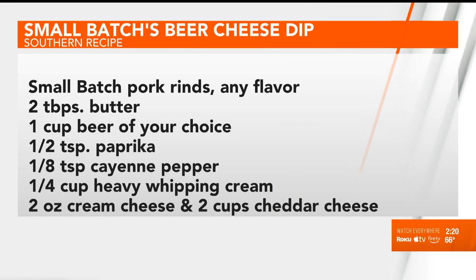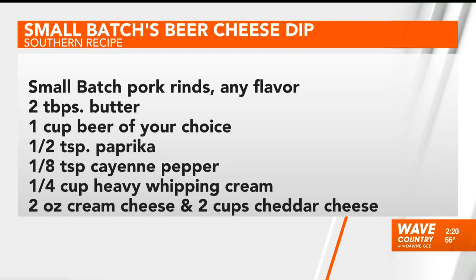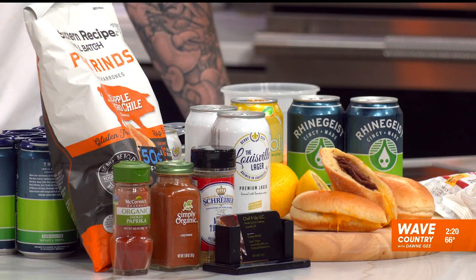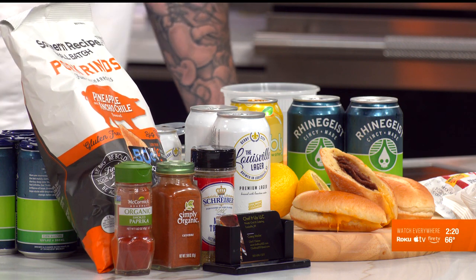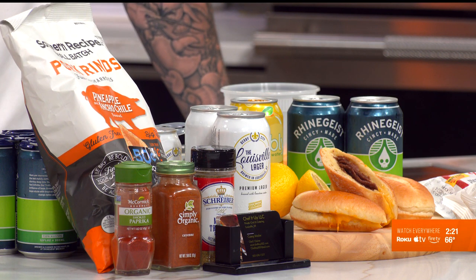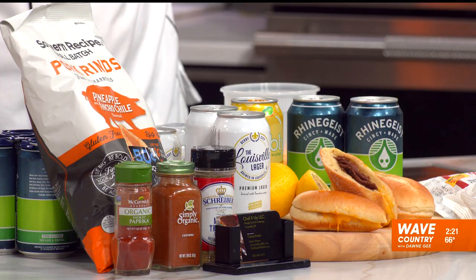They're local? Really, yeah. What's their name? Schreiber's. I think they're out of Lebanon, Kentucky. I love that. I use their spices a lot on all my dinners. We're pairing these with southern style small batch recipe pork rinds, and they have pineapple and ancho chili, so I figured the Miami Tropical and the beer cheese would complement that really well. They're delicious.